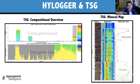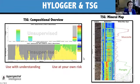That can be explained by looking at this next slide. Here we go, where TSG always says, at the bottom here in very fine print, use with understanding and use at your own risk. So there is inherent risk in using an external spectral library to interpret your deposit, especially if you have a real ore deposit that has extremely complex mineral assemblages.